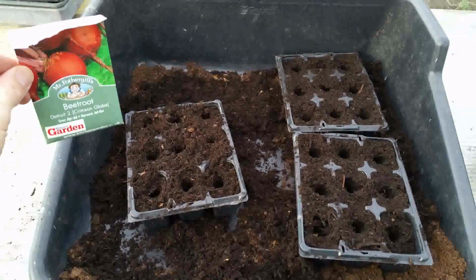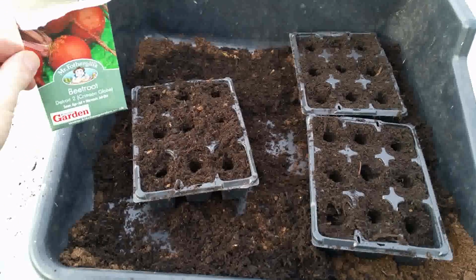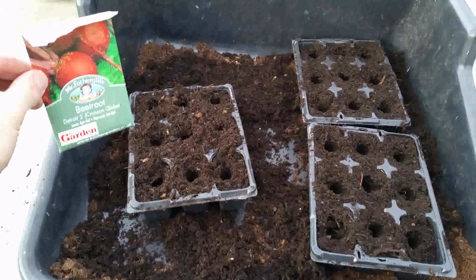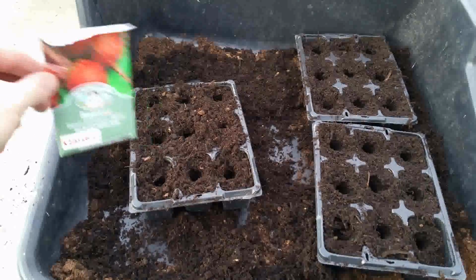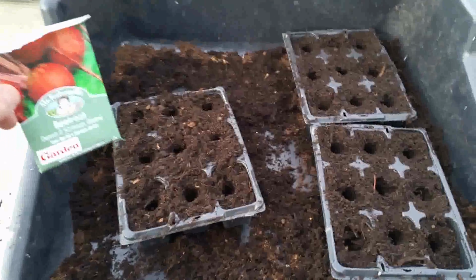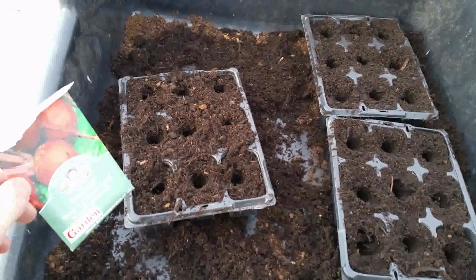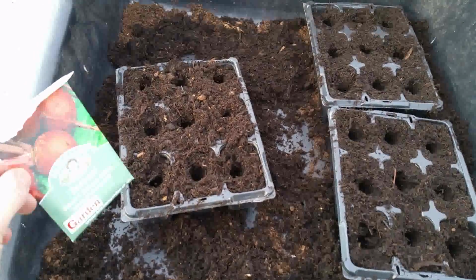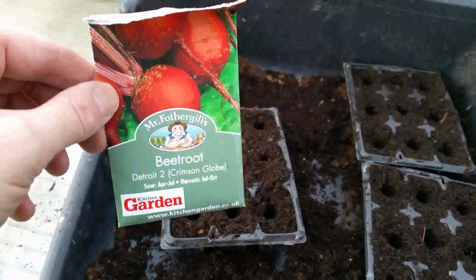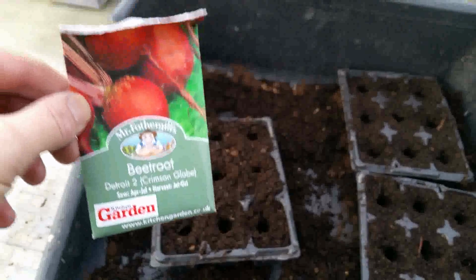Back in the big greenhouse, I've just decided to sow a few beetroot, and what I'm going to do is what Charles Dowding does. I've got some cell trays here. I've got 3. There are 9 in each. That's 27, and in each hole I've just dibbed in with my finger 1 inch deep. I've put 3 beetroot seed, and again these were the free beetroot that came with the magazine. You can see it says there at the bottom, Kitchen Garden magazine.